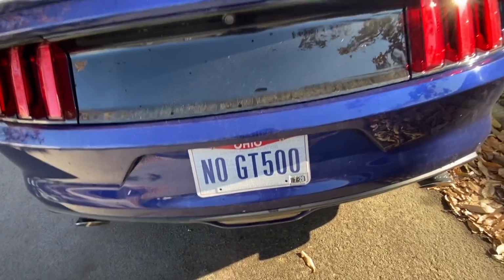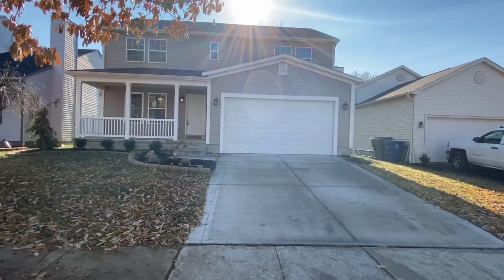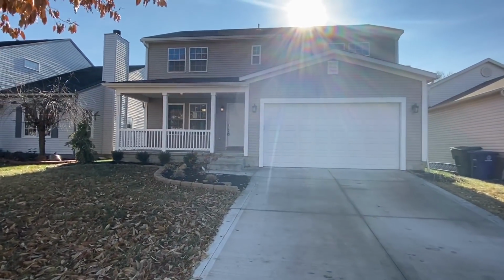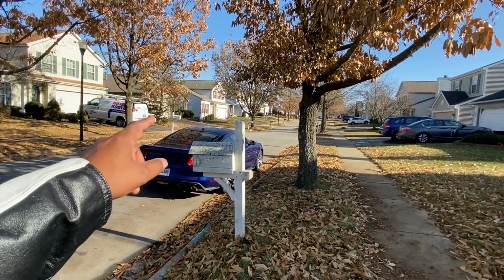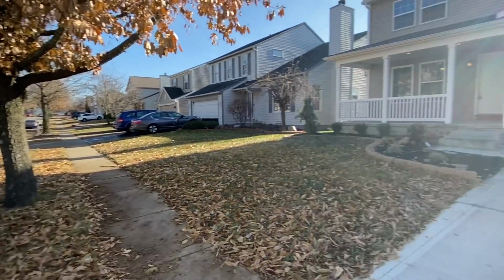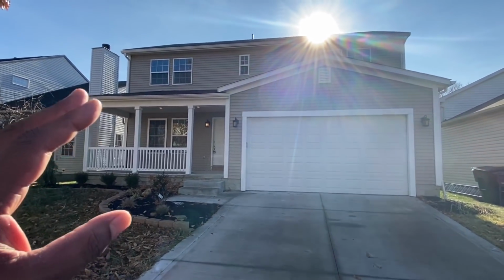The license plates say "no GT 500" because I was planning to buy a GT 500 until I saw a little knob shifter, and then changed my mind and decided we're gonna make this a project car to make it faster than a GT 500. But anyway, you guys tuned in because you probably want to see Tori, and some of you want to see a real estate update.